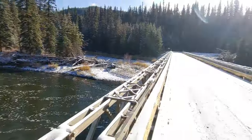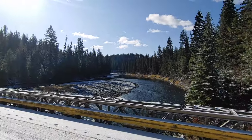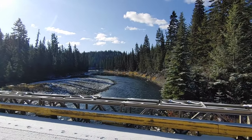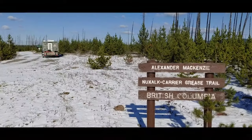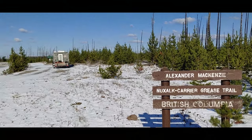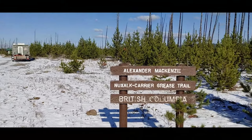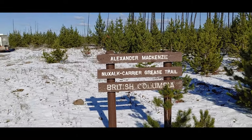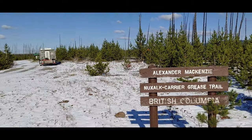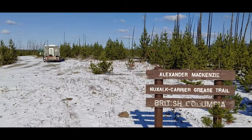Blackwater River. Again, it is minus something out. I don't have a jacket on. Well, almost at my destination, but this is one more neat little stop here. Alexander Mackenzie Trail, and the natives here call it the Grease Trail. And there's a little plaque up here I'll show you, and it explains exactly what's going on here.